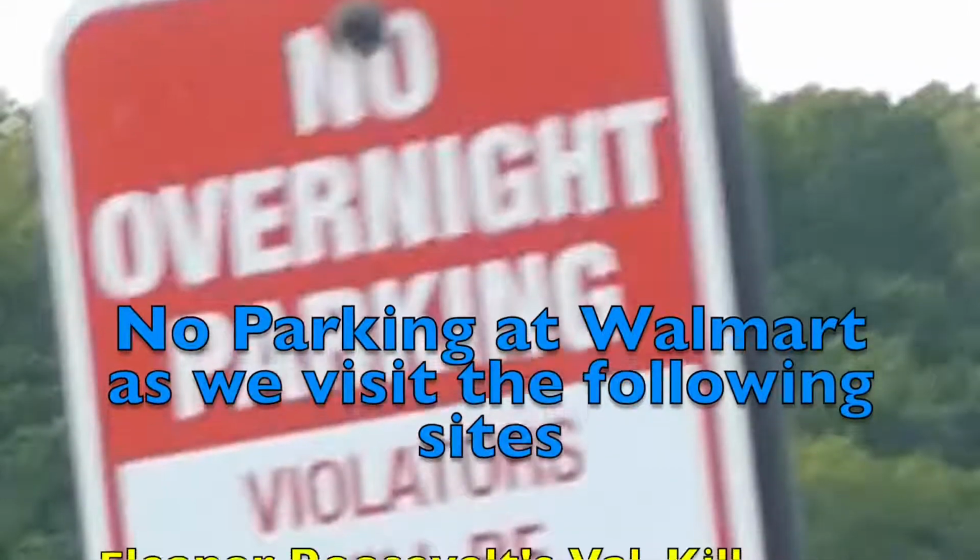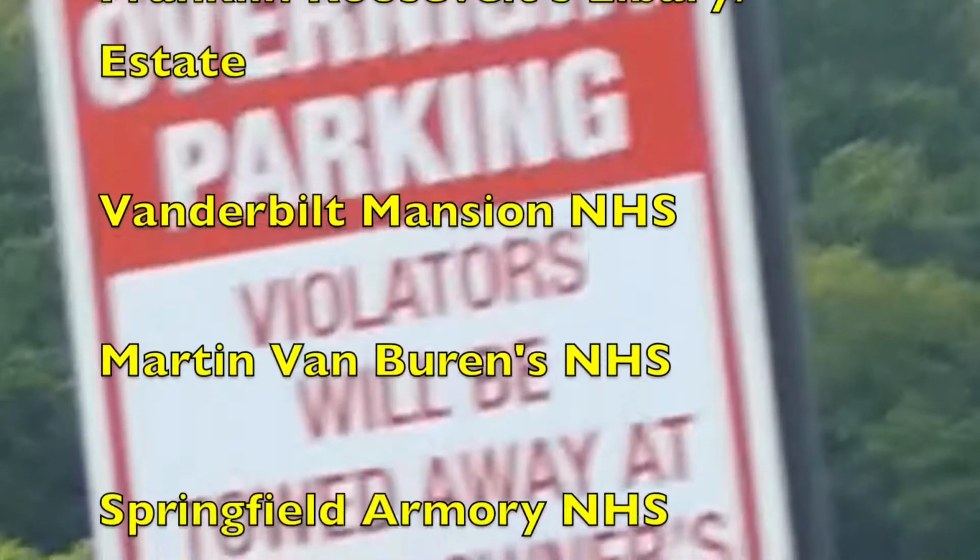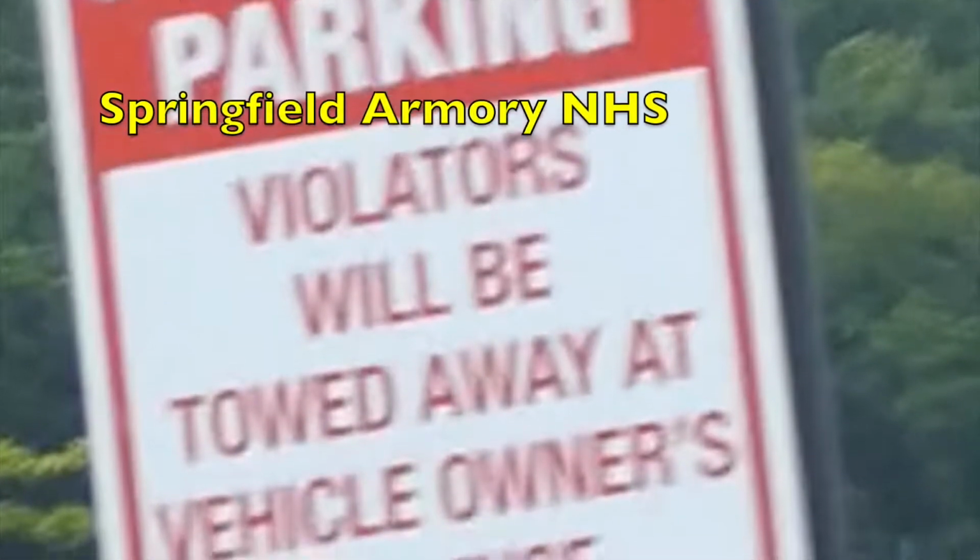This particular Walmart did not have RV parking even during the day, but they did have a shared parking spot with a theater nearby that we were able to park at.